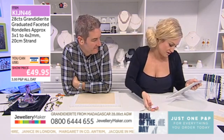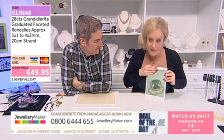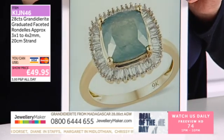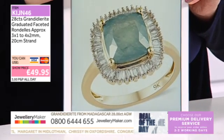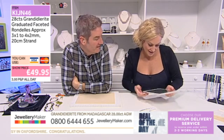I don't know if I'm allowed to show the supplier, am I? Let's not, just in case. Oh, hang on, I am, aren't I? Oh, look at the translucency, do you see that? A level of translucency. That's in 9 carat gold, which surprises me for grandidiorite. What's the price of that one? That one is £1,200.